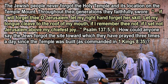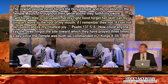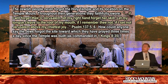How could anyone say the Jews forgot the site to which they have prayed three times a day since the temple was built? And that was commanded in 1 Kings 8:35: "When you pray toward this place, I will hear in heaven." And so this was the obligation. Could they have forgotten where to pray, which direction to turn, where the temple was?